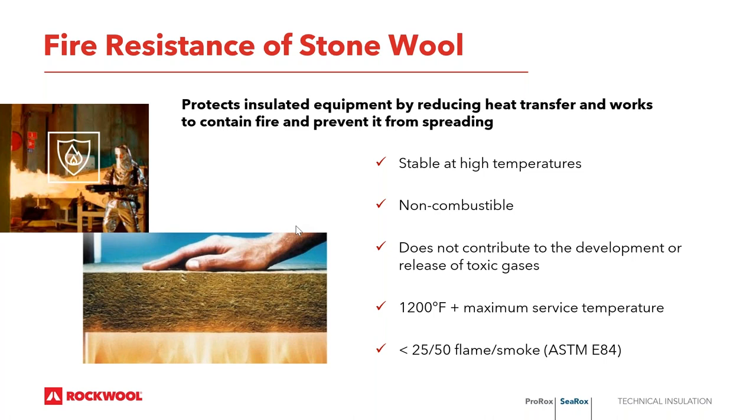Now, looking at ASTM E84, which maybe most are familiar with. Essentially, it's a laboratory test conducted in a tunnel to determine the surface burning characteristics of an insulation material. And stone wool does have that less than 25/50 rating, which is recognized as the best level of safe performance, even for indoor applications.